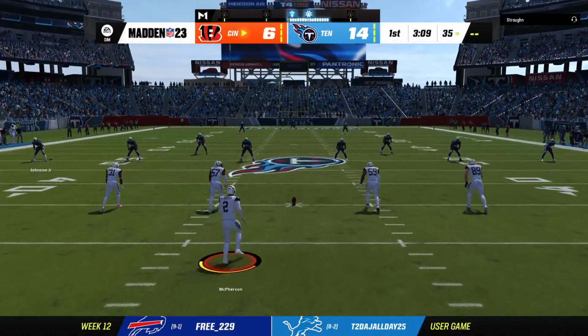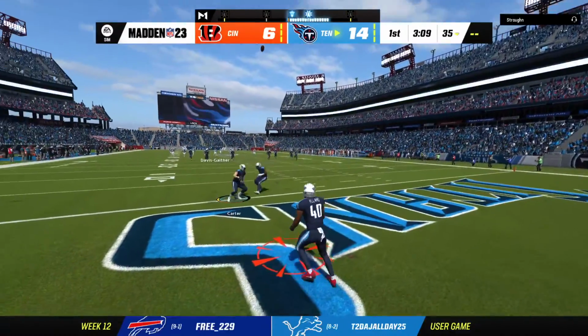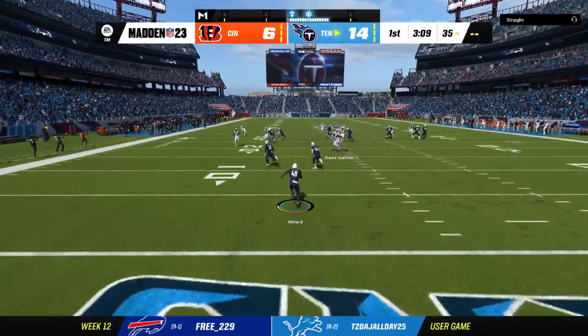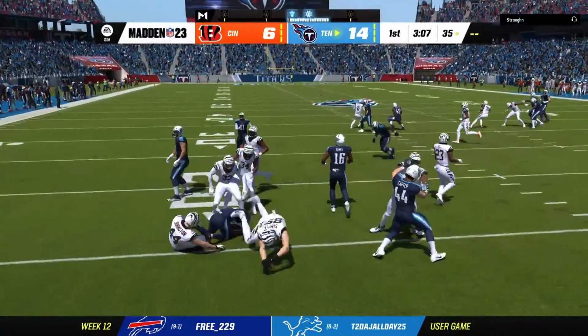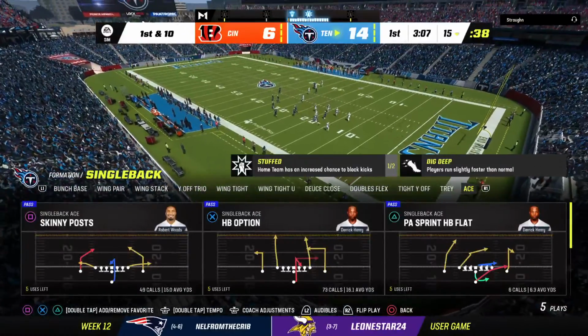Now he's back out there to boom this one away, maybe with some frustration after the PAT miss. Hilliard now from his end zone. And the decision to bring it out, not a good one, as he's tackled at the 15.